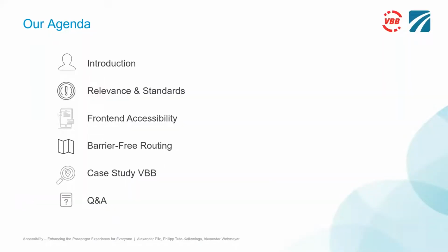So here's what we will talk about today. After a short introduction, I will first tell you about why accessibility is such an important topic and explain how front ends can be made accessible. Moving beyond the front end, my colleague Alexander Waymeyer will then show you how accessibility can be taken into account to create barrier-free routing. To round things out, Alexander Pilz will take you through the ways the VBB makes accessible travel possible in Berlin and Brandenburg. Following that, we will answer any questions you might have.